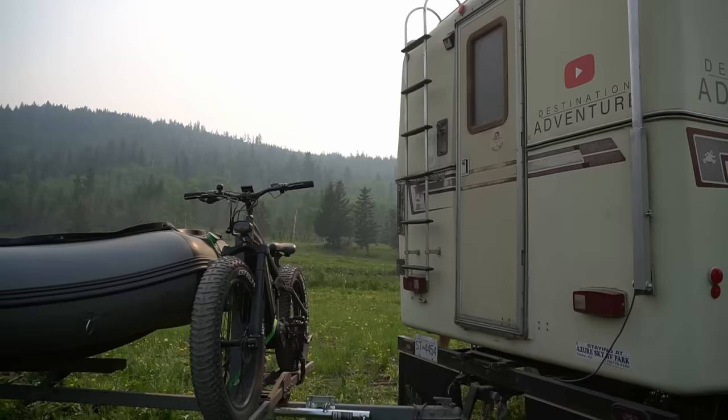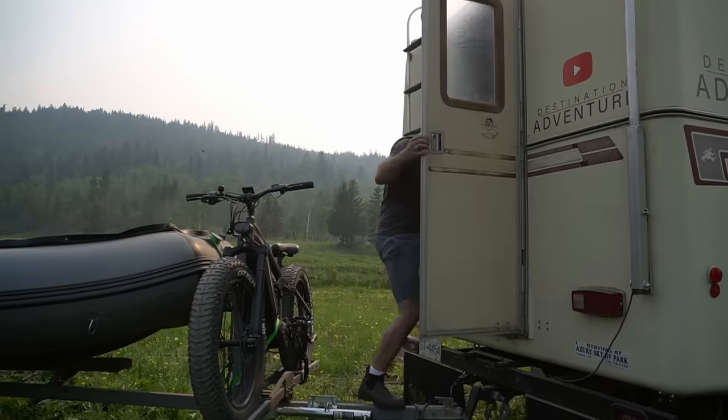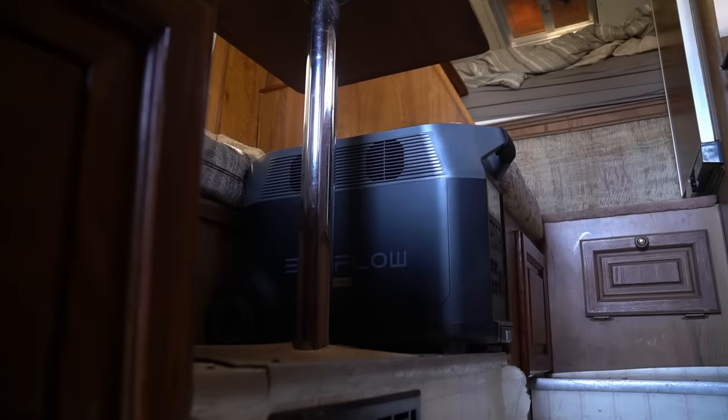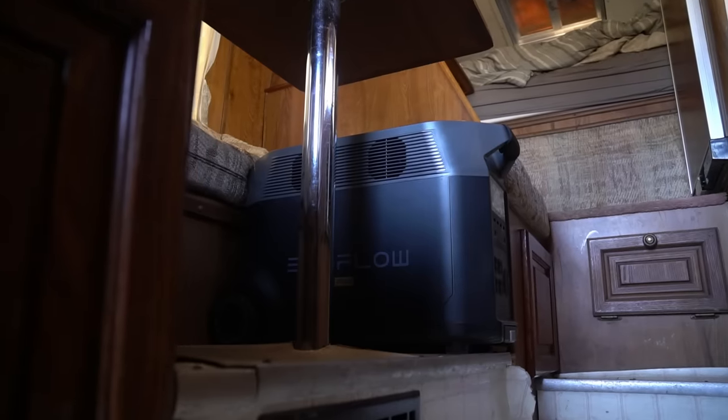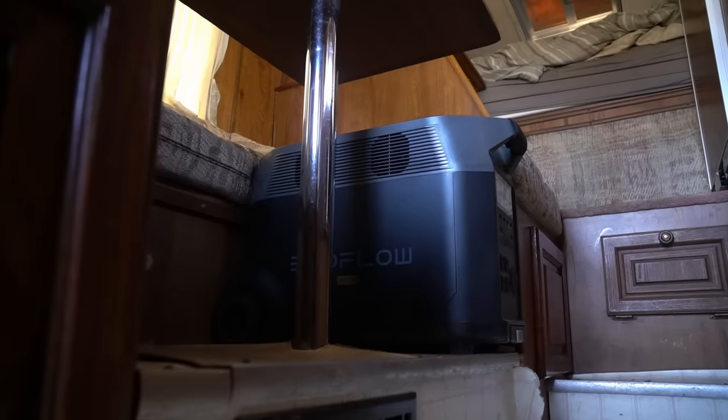Inside the living quarters, it's mostly a stock camper with some very neat upgrades. I've updated the water system and plumbing. All of my interior power needs are met with the EcoFlow Delta Pro and River 2, which are charged from the smart generator outside, but wired into the camper.